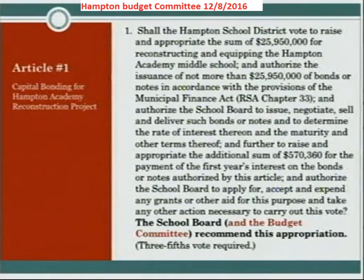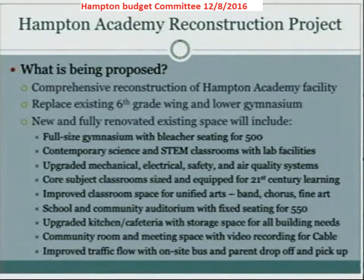So, you want to start? Okay. Yeah, let me start. I'm going to jump right into it. Why do we need to do this? We had several discussions already tonight about why this needs to be done. But let me go through why this is being proposed, and there'll be some schematics up there that I can go over with you.